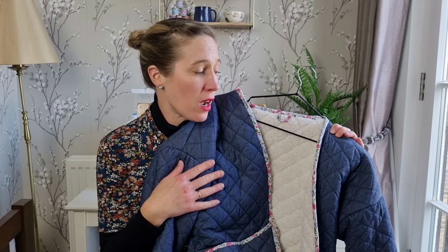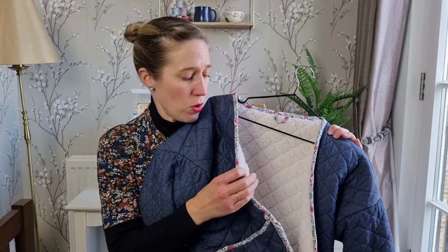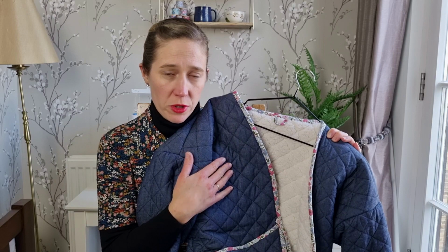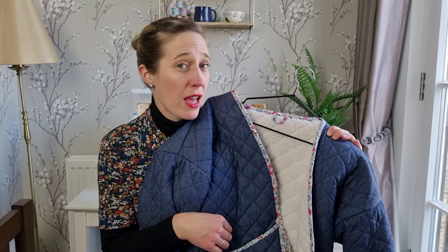So I made it in a beautiful denim shearling fabric that I bought from the Fabric Godmother. It is so cozy. It feels quite thin, which was great in terms of getting it through the machine, but it has a lot of warmth to it and I've really enjoyed wearing it. Even on cooler autumn mornings, it provides just such a lovely extra layer of added warmth.